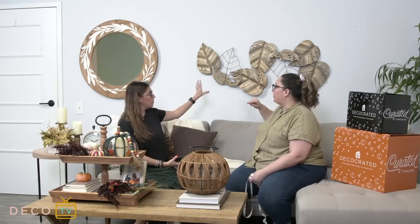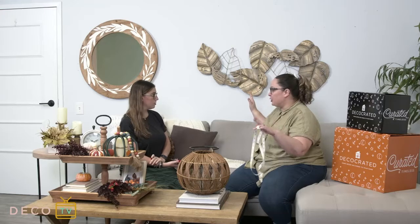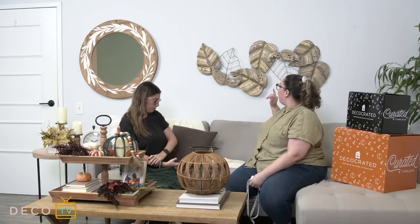We have a lot behind us. Behind us, we've shown you this before. I don't know the name. It's the metal gold leaves wall decor. And I showed you 2 of them, which I think is a stunning feature in your home if you buy 2 of them. Yep. They are beautiful. They match the top of the candle, the metal part of the candle rims of the fall box. They match the gold of the mirror as well. They're a pretty good size, and they're year-round, to be honest with you. Yeah, and it matches really well with the gold.